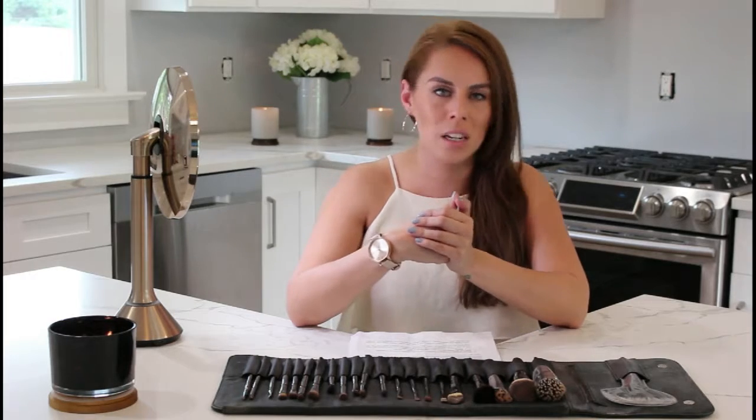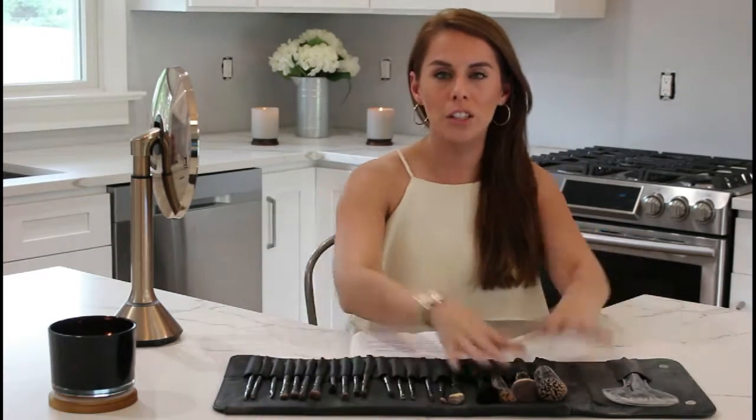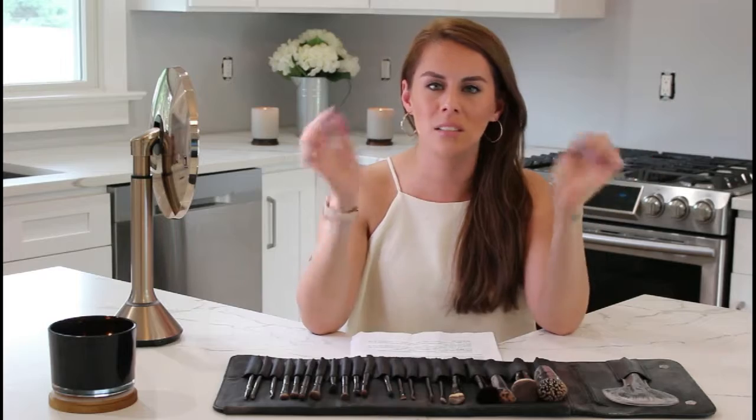Another thing is to always maintain clean hands when you're applying anything to your face. Whether that is moisturizer, applying makeup, or removing makeup, make sure that you wash your hands prior. You don't realize all the things that you're touching throughout the day, and then you're touching your face, your eyes, your lips, and it's just bacteria that you're applying to your face, so you want to avoid that.